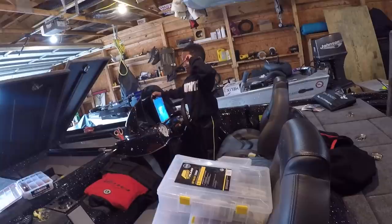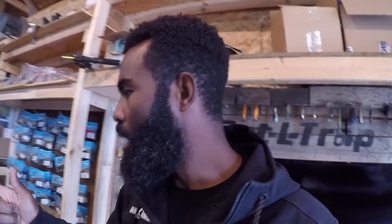So I think tackle prep's actually going to be pretty easy for this. I've already started pulling some stuff down, and I don't think I need a whole bunch. I think the lake's real flooded from what I've been looking at. Let's get in this boat and start ripping it apart and getting everything we need to fish this tournament.